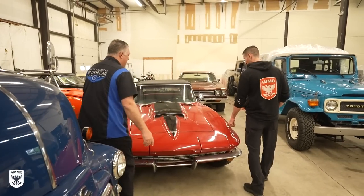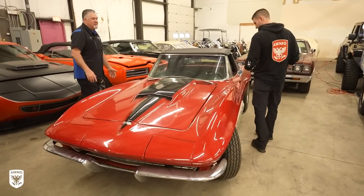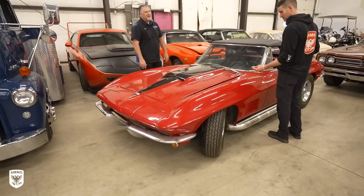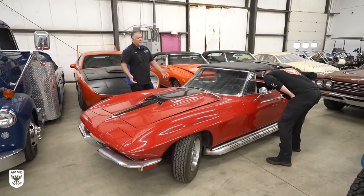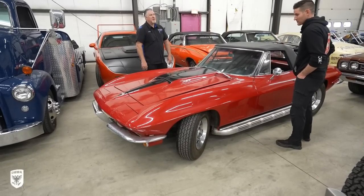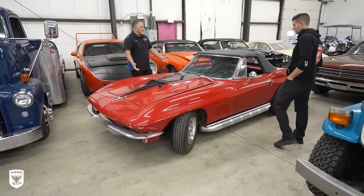This looks like it just came out of a barn. Yes, yes. Recently found six cars that had been sitting for many, many years. So we were able to purchase those six cars for the collector who owns these cars. And yeah, this is one of them.